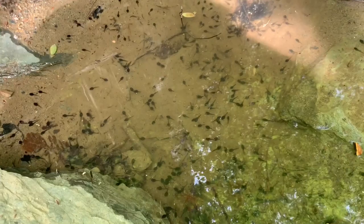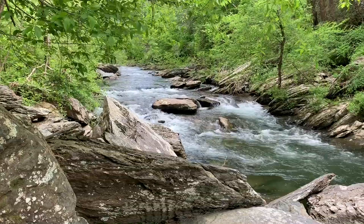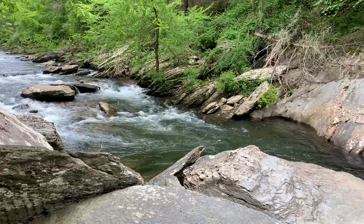There was no shortage of rapids and small waterfalls along this trail. This trail follows the Jack River in Georgia and has many river crossings. We only did three, but if you did the whole 14 mile out and back trail, apparently there were 14.